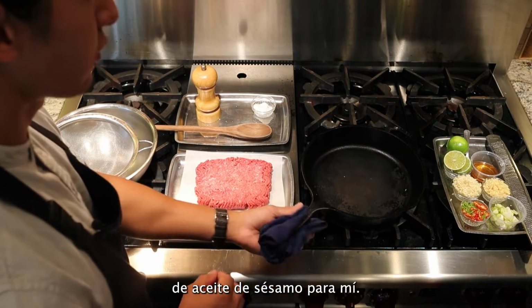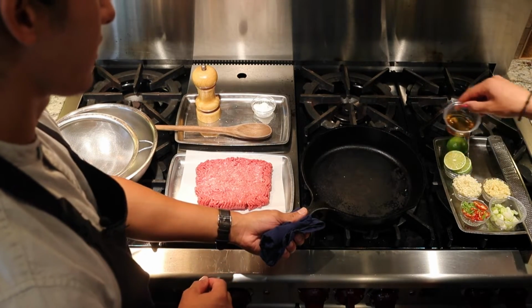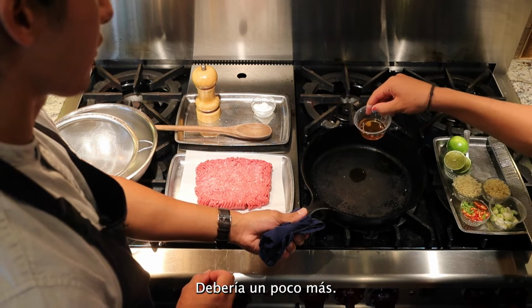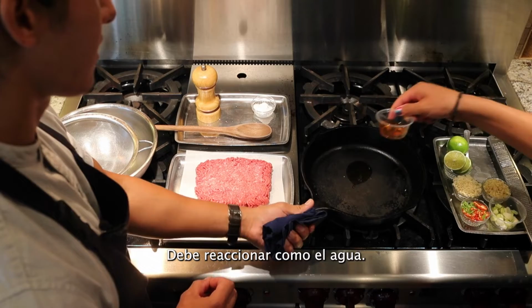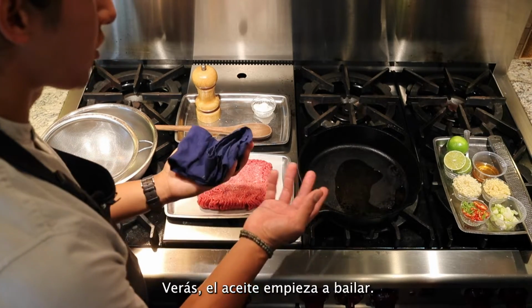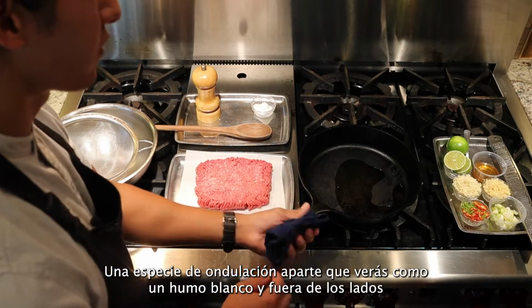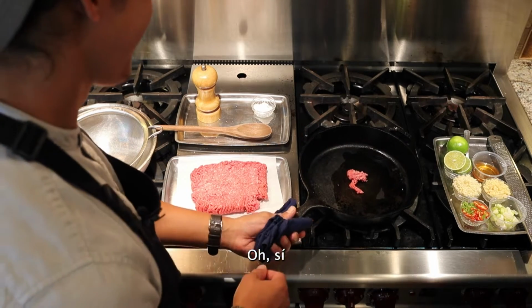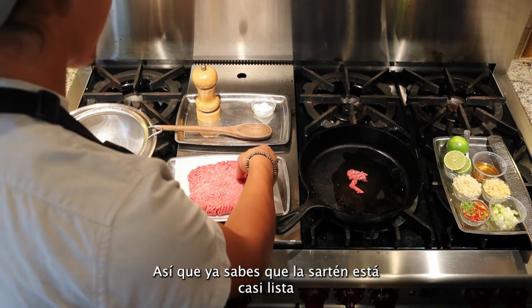You want to add a little bit of the sesame oil for me? Yeah. Just a little bit. Yeah, go for it. A little bit more. It should react somewhat like water. Yeah, you'll see the oil start to dance. You'll start seeing it kind of ripple apart. You'll see like a white smoke coming off the sides. You'll hear that sound. Oh yeah. So now you know that the pan is about ready.